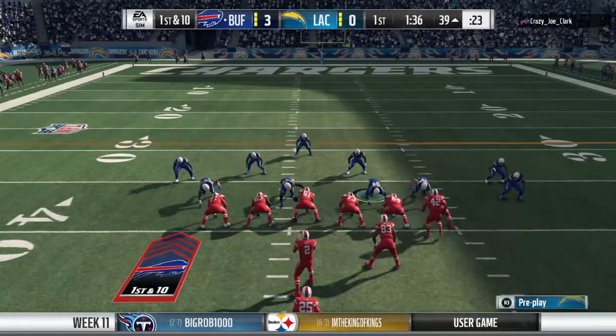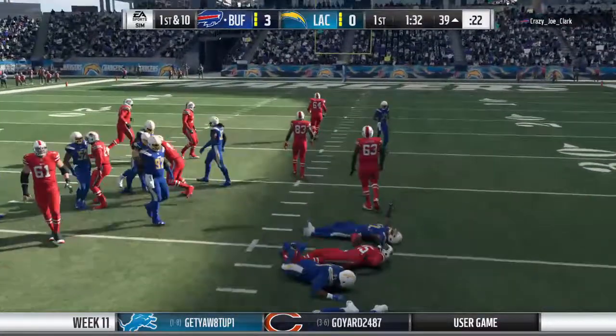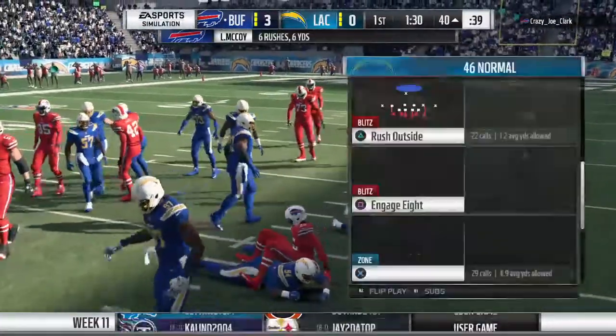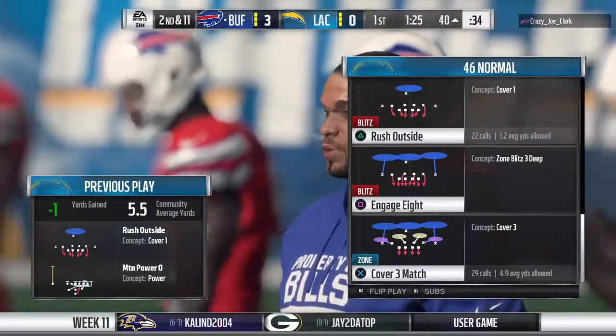They'll run it with McCoy. And he'll be brought down, losing yardage back at the 40. That's going to go as a loss of a yard, and it'll be second down.